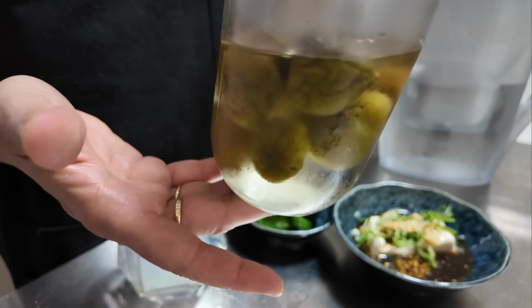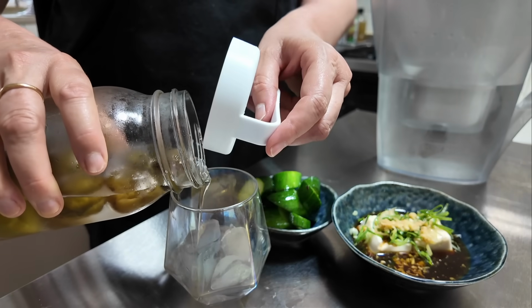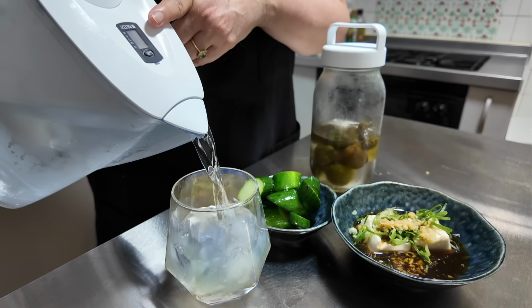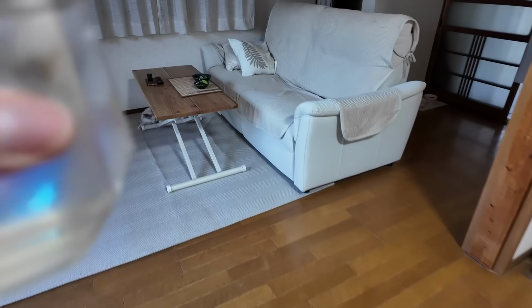Now, if you remember a few videos ago, I made plum syrup. So this was just plums and sugar, and it's been turning into this beautiful syrup. I didn't have any soda water, so I'm just topping it up with some iced water.